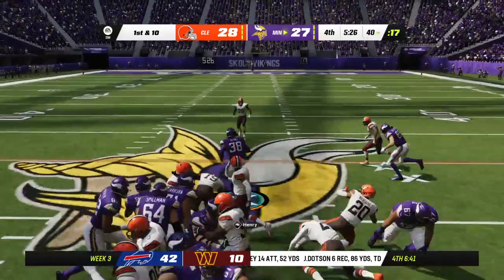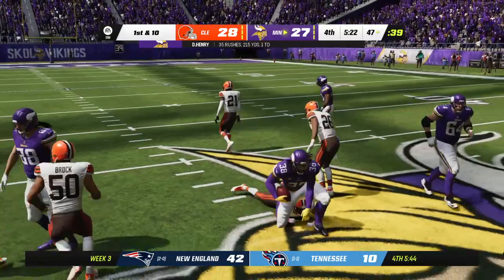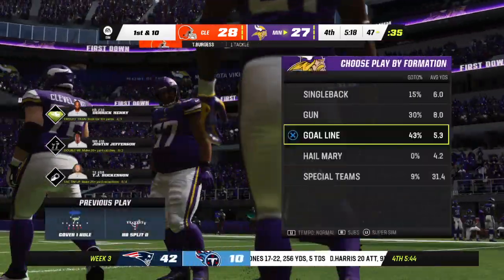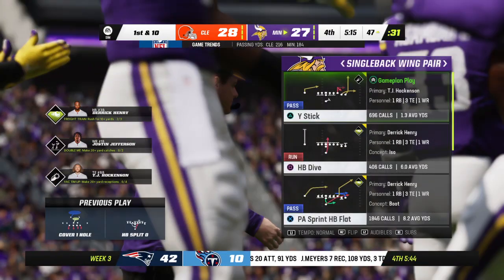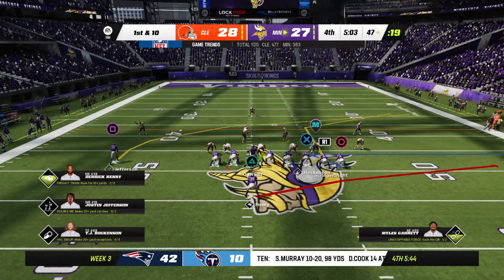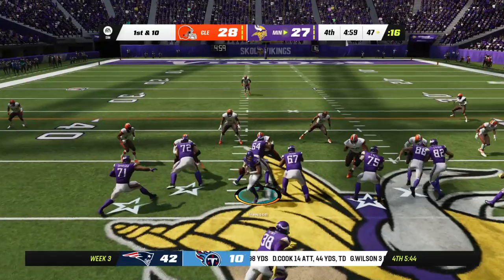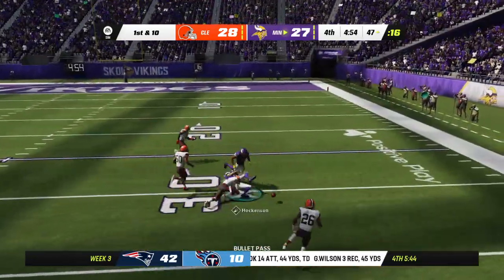Henry up the middle. Oh, he's got a little daylight. And some nifty running here as he'll take this across midfield and down to the 47. 13 yards as the Vikings pick up the first down. It's been an excellent day for him running the football, no doubt, as he continues to soar well past 100 yards. Yeah, it almost feels like he can just grab his briefcase and head home after putting in a full day's work at the office, doesn't it?